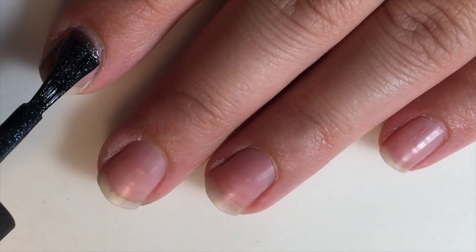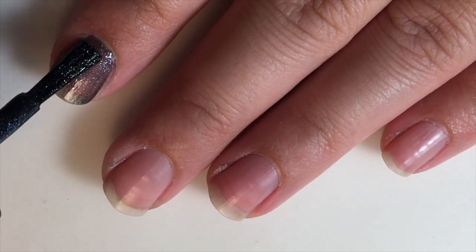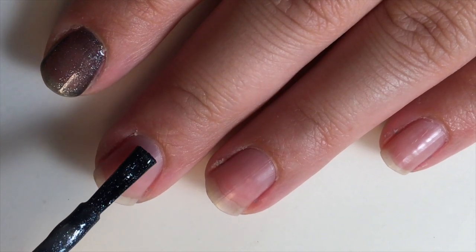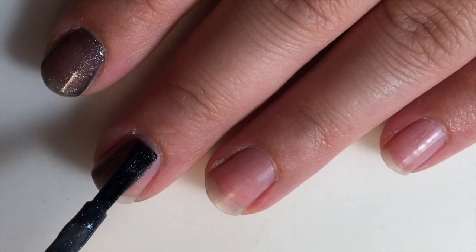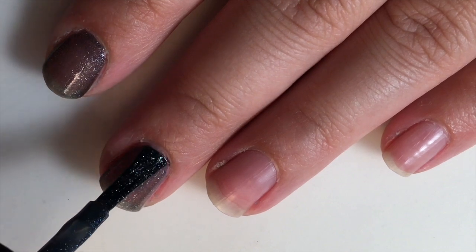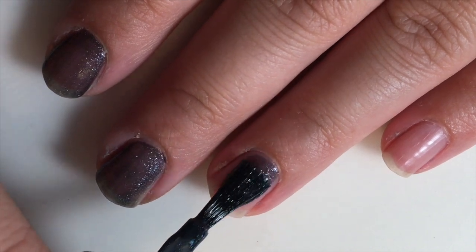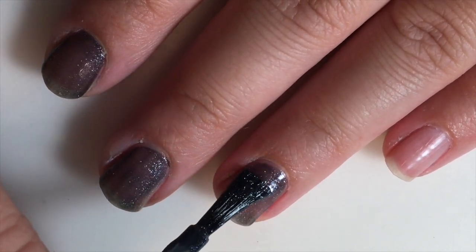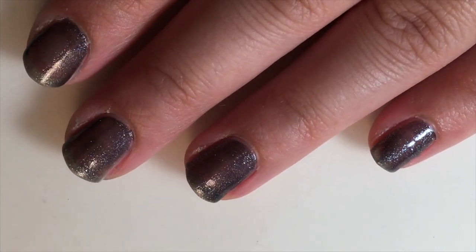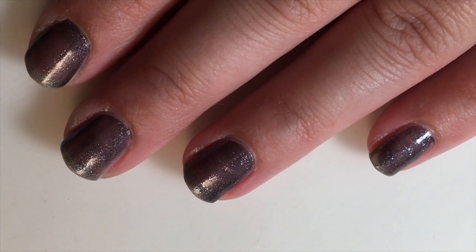So here is 1 coat, and this is suspended in a jelly base, it looks like, and you have to do that with all these shimmers just so you can see the shimmer in the polish. So here is 1 coat, and it is still pretty sheer on this first coat, so I'm going to let this dry and then come back for a second.